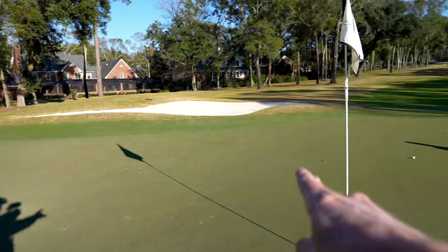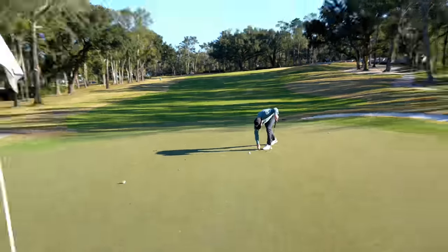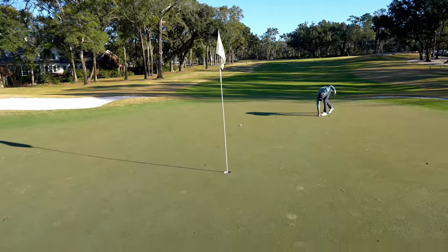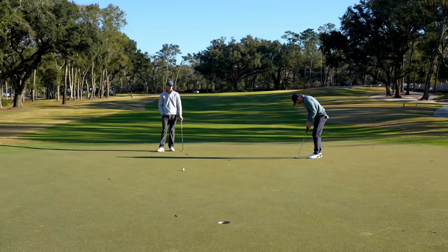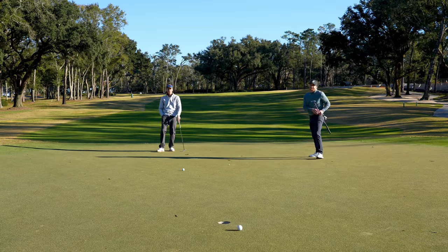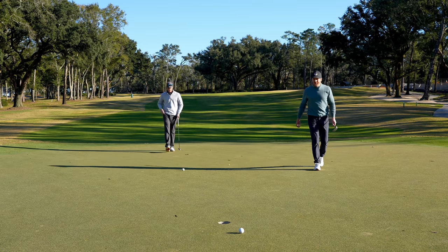Trundled. I landed up right there. Harris in good shape there as well. Harris is about 25 feet, and I'm looking at about maybe 12, 15 feet. Dude, good roll. Basket.